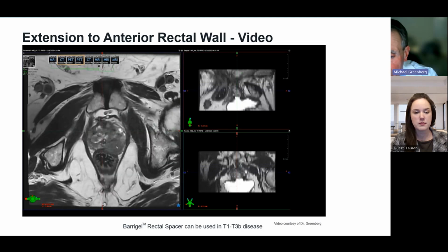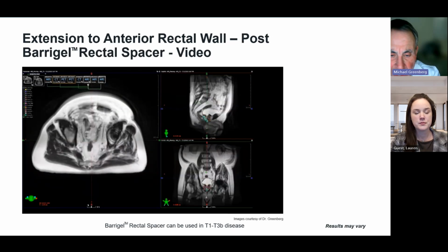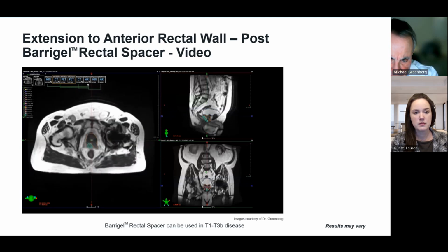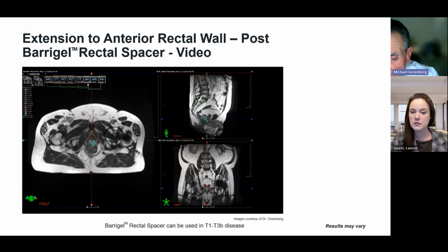From apex to about mid-gland. Okay, next slide. And here's the patient now coming down with the spacer in. You can really see it best on the imaging, with the MR. There was some distortion because of his artifact, but we've got a good amount. To me, I feel like it's a successful case, even if we've spared 3/4 of the rectum. But here we really were able to displace it where the rectal doses were very low.